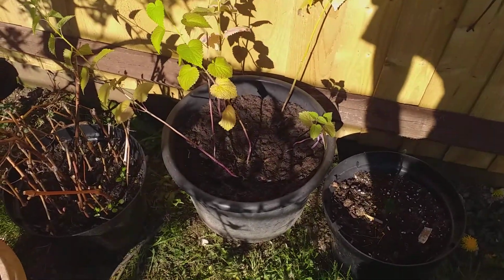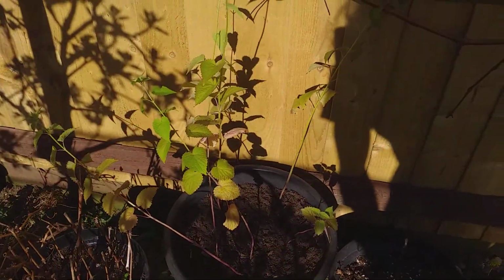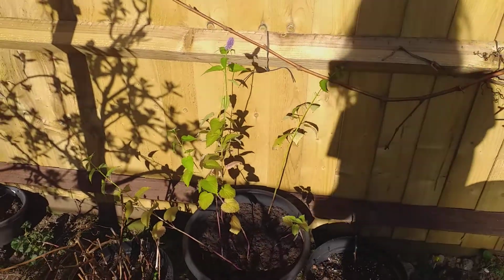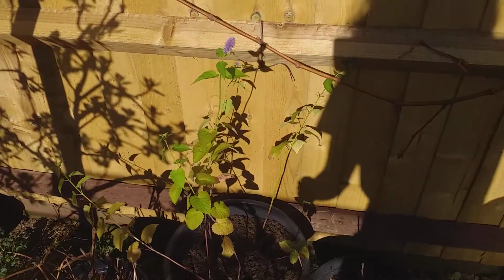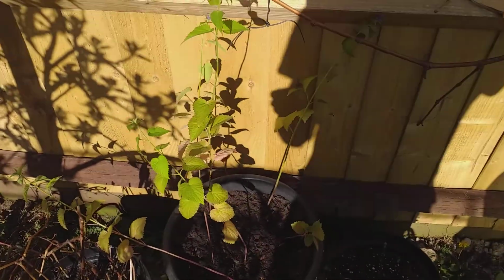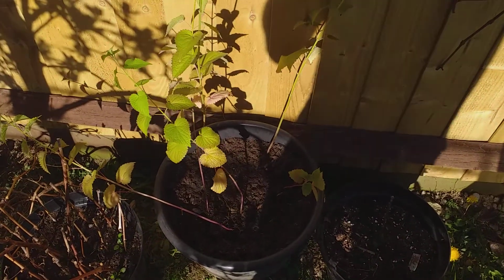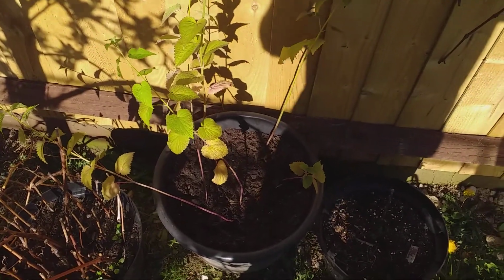Well, what I've done is transplanted it into this container up against this southeast facing fence, which it's absolutely going to love because it's going to get that extra warmth from the fence. It's getting plenty of sun here and it's going to be lovely. So I've given it some organic feed and also a liquid feed as well. I need to get some nitrogen into it.